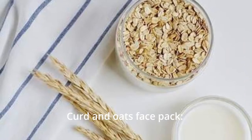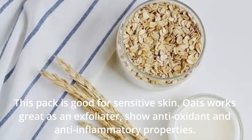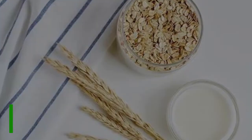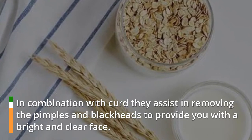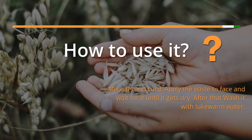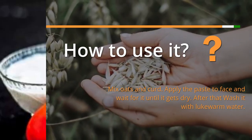Curd and oats face pack. This pack is good for sensitive skin. Oats works great as an exfoliator, and shows antioxidant and anti-inflammatory properties. In combination with curd, they assist in removing the pimples and blackheads to provide you with a bright and clear face. How to use it? Mix oats and curd. Apply the paste to face and wait for it until it gets dry. After that, wash it with lukewarm water.